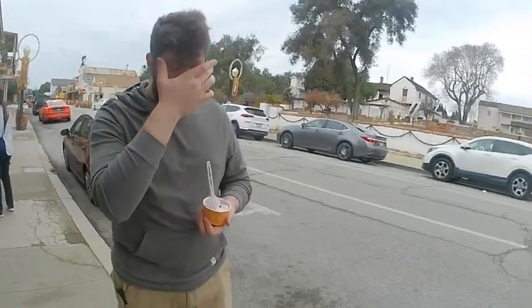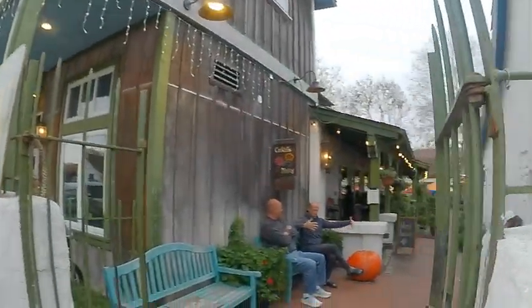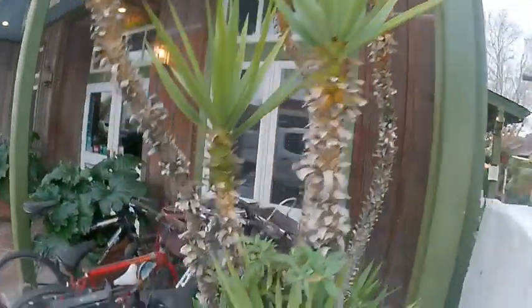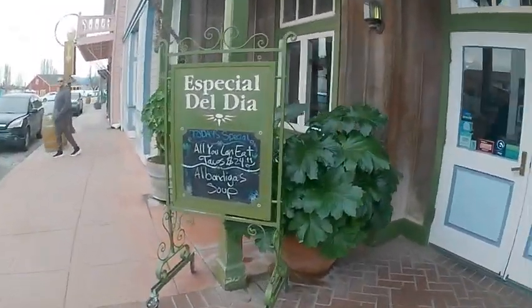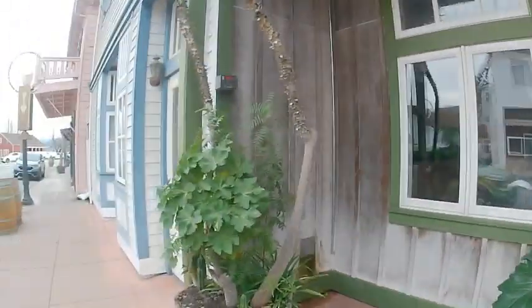Son-in-law's enjoying some. What kind of ice cream is it? Called Santa Claus. Santa Claus ice cream. There we go. World famous Hardines. All you can eat tacos, 24 bucks.